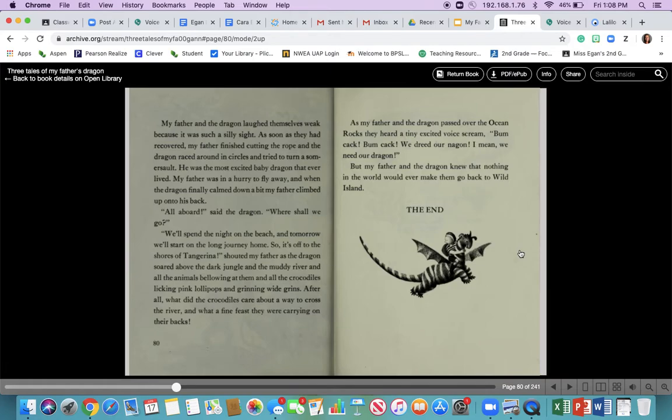As soon as they had recovered, my father finished cutting the rope, and the dragon raced around in circles and tried to turn a somersault. He was the most excited baby dragon that ever lived. My father was in a hurry to fly away, and when the dragon finally calmed down a bit, my father climbed up on his back. "All aboard," said the dragon.